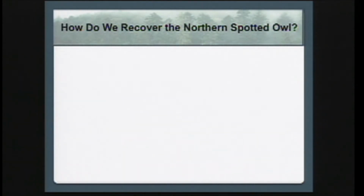And so where does that leave us for recovering the spotted owl? Basically, the threats are habitat and barred owls. We cannot look at one without the other. Both need to be addressed.